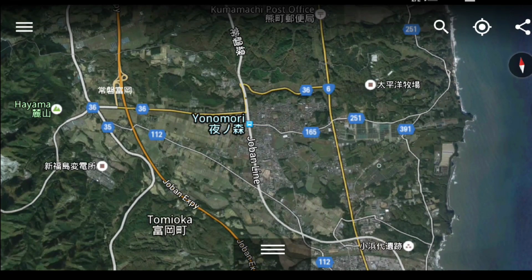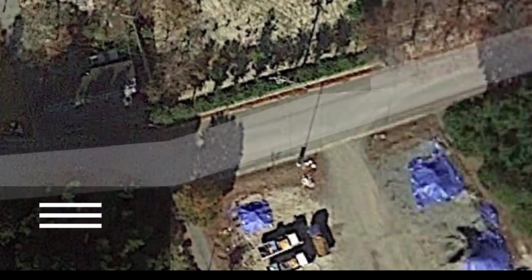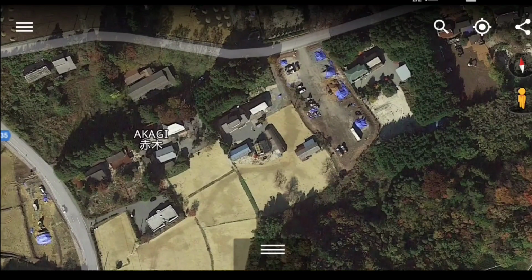So we've seen these bags here. These bags here. I believe there's some down in here. Something going on here. Just to show you, they scraped up the ground in this person's yard, and they're topping it with sand from that pit that I show. Blue tarps. Blue tarps really tell a story. You can find a lot of stuff going on if you just look for the blue. It pops out.